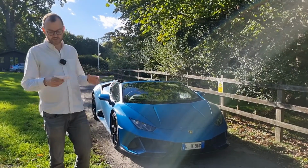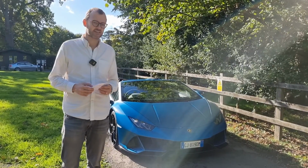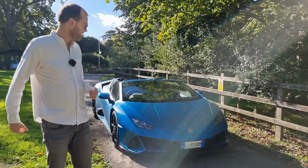A number of options fitted to this, so the price is £274,765 all in. It's £218,617 before you dive into the options.